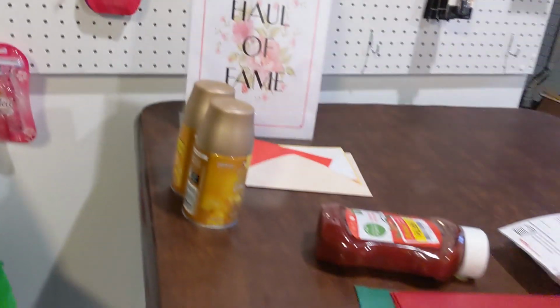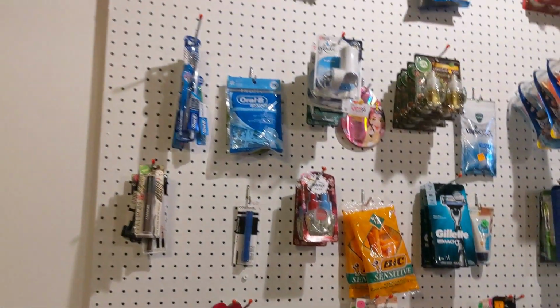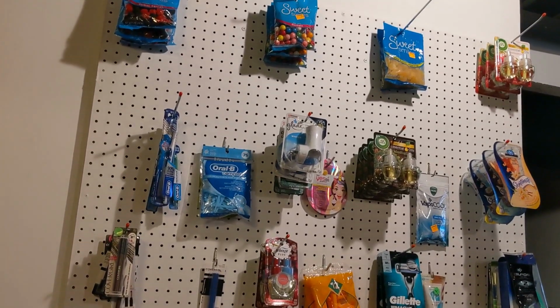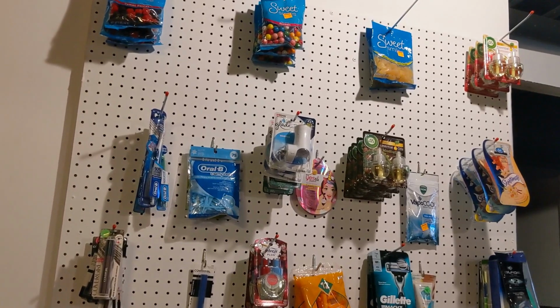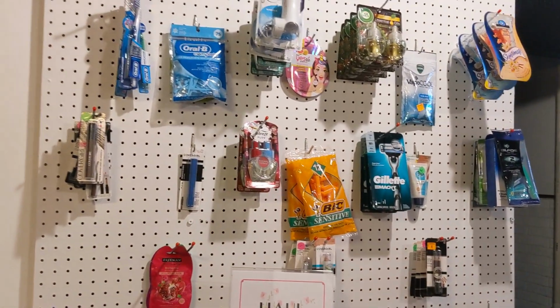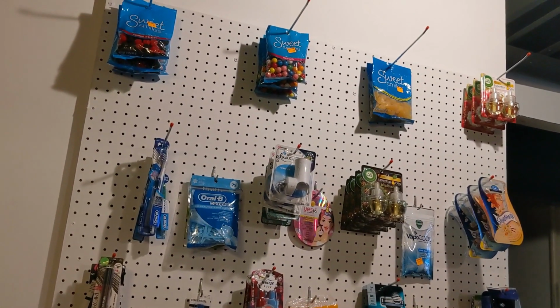And this is my little haul table, which I have some stuff on right now. So that's pretty much it for the pegboard, but I love having stuff there, just like a little store. I can come by and pop something off and just take it upstairs, and it's awesome. So definitely gonna reorganize this and make it a little prettier, but it's definitely doing its job right now.